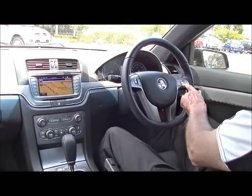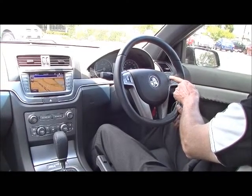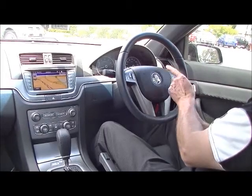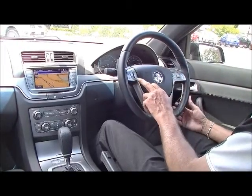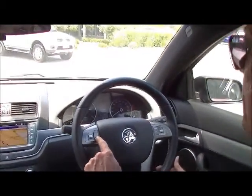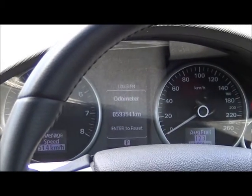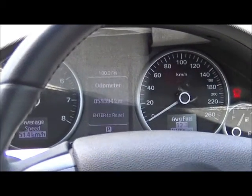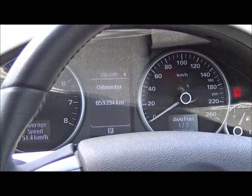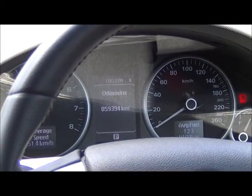We've got our volume control here on our right hand side, our Bluetooth button for picking up and hanging up phone calls, our navigation button on the bottom there, which we'll touch on shortly. Across to the left, we've got our trip computer, basically feeding you all your information off your dashboard. Gives us obviously odometer. This car hasn't even done 60,000 kilometres. Average fuel consumption, which is a little bit better than we did mention earlier, even though we did mention 12 litres, but it's 12.6 average, currently running at 12.3.